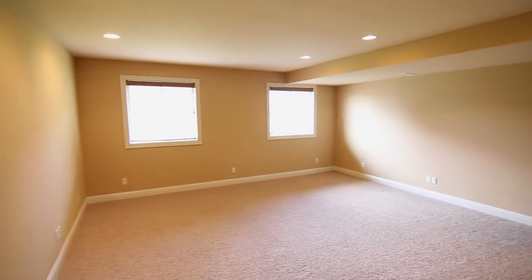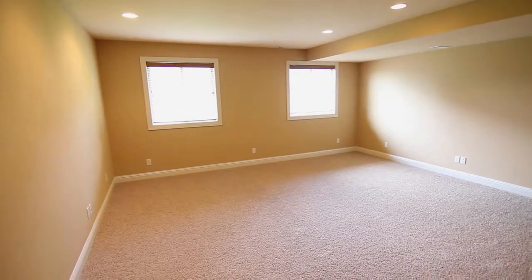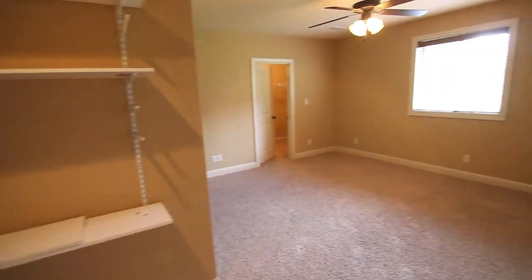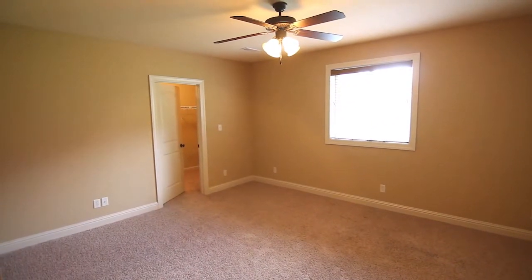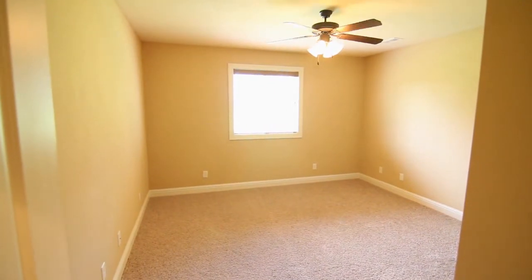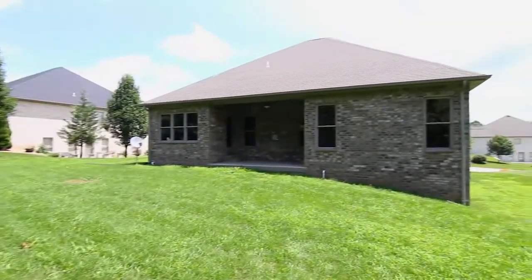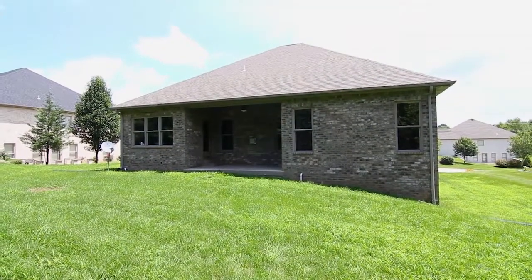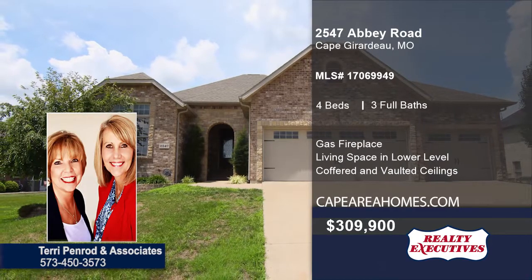The mostly finished lower level offers plenty of great entertaining space. It even has a great storage area. 4 bedrooms and 3 baths are featured in the home. Spend time on the covered patio overlooking the private backyard. Make it yours with a call to Terry Penrod and Associates.